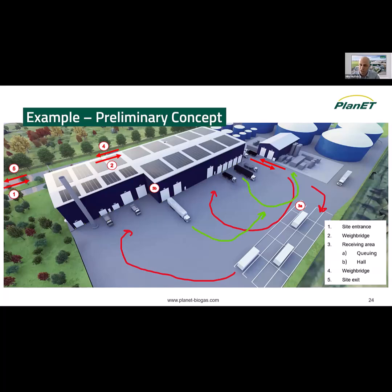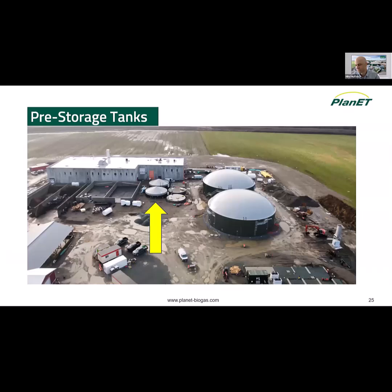So this could get quite busy with those little curbside trucks. So, pre-storage tanks. After we've got the material on site, next is how to temporarily store the material. Just as an example, let's talk about liquid receiving. There are 3 pre-storage tanks. 2 of them have to do with liquid receiving. One is the DPAC waste. Actually, one of these tanks is a digestate storage.